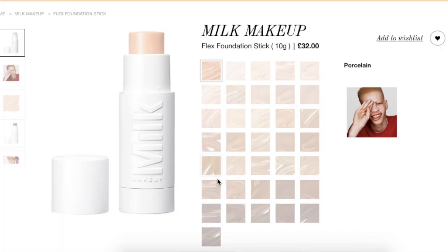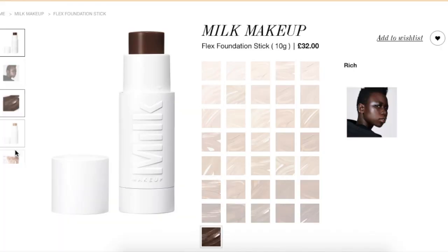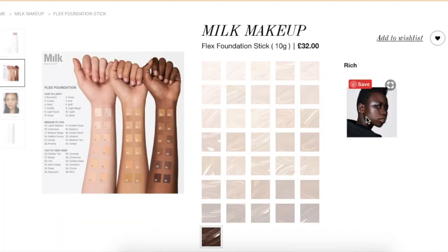Next up we have the Milk Makeup Flex Stick Foundation. This comes in 36 shades and it costs £32. This is a foundation I have reviewed recently, so you can go check that out here. I actually really enjoyed it, so I think it'd be really cool to see my best tricks for applying it, because I've used it a lot.